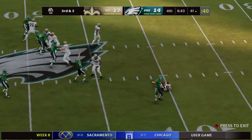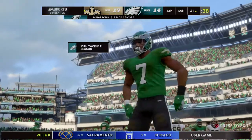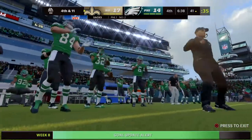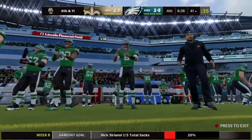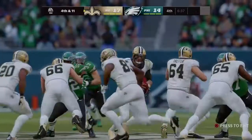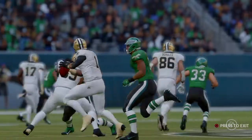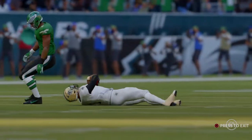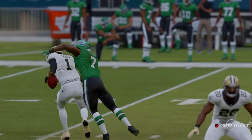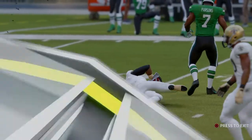Under a heavy rush, and down he goes. Michael Parsons coming in to drop him for a loss of 8, and it also brings up 4th. Well, they sent him on the blitz from that linebacker spot, and boy, he got there quickly. He certainly did, and obviously he could have used a block from his running back, but I think you nailed it right there. The defender got into the backfield so fast, it's hard for anyone to react.